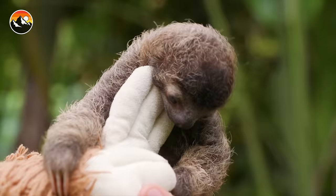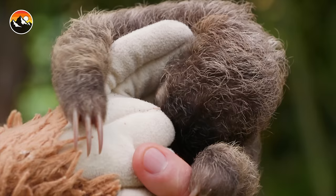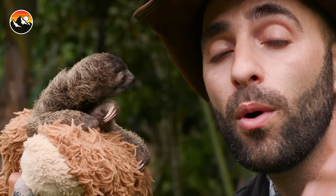What do you think? Now, here at the sanctuary, they oftentimes have sloths come in almost on a daily basis, especially during the time of year when baby sloths are being born.